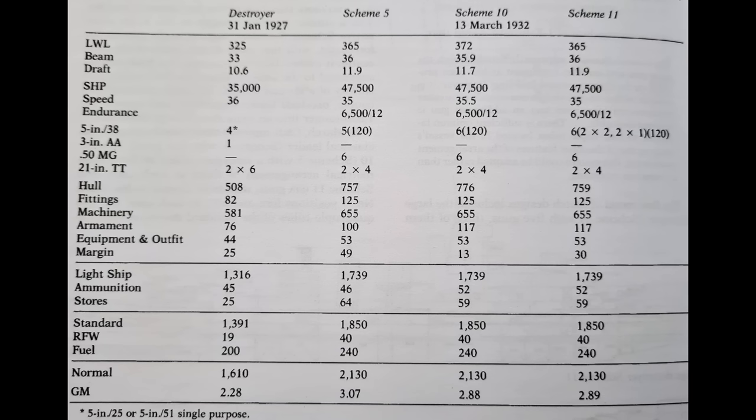But there was a lot of argument about the lack of anti-aircraft defense on the design, as anti-aircraft defense had started to be considered at the end of World War I, and by this point, it was now fully in the running.